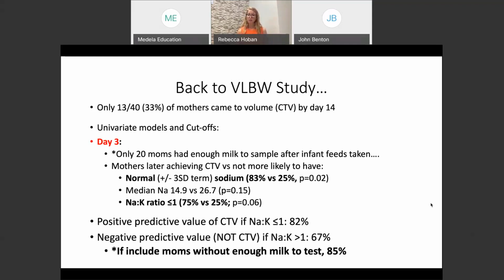But if you also included moms who didn't have enough milk to test, because presumably if you have so little milk that you can't share a few mLs, you probably have a high ratio, if we lump those moms, then our negative predictive value is 85%. So now at day 3, we have a really pretty good test to show us that these moms at day 14 aren't going to have a lot of milk, which predicts that they're not going to have milk at NICU discharge, which predicts that they're not going to be breastfeeding as well months down the road.